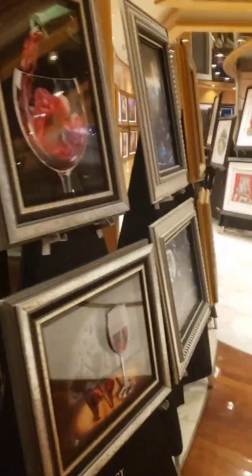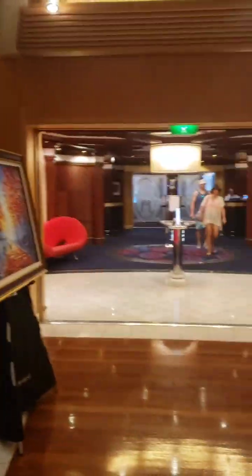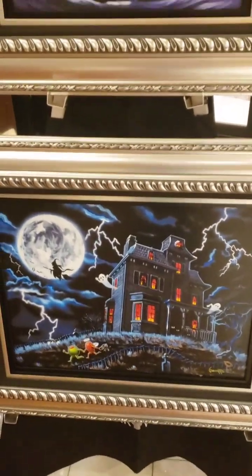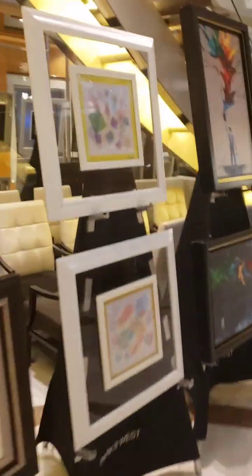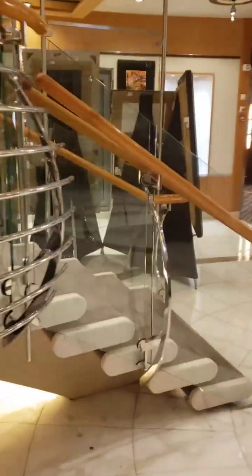All right, everybody, we are on deck 3 in the back of the ship. Down here you have your art gallery. It's got all these Park West auctions you always see on the boats. You got your main dining room behind us in the very back. But yeah, you can always buy these cheaper online. Don't buy them at the auctions. One of the biggest scams of cruise ships is the art auctions. They give you free champagne though.